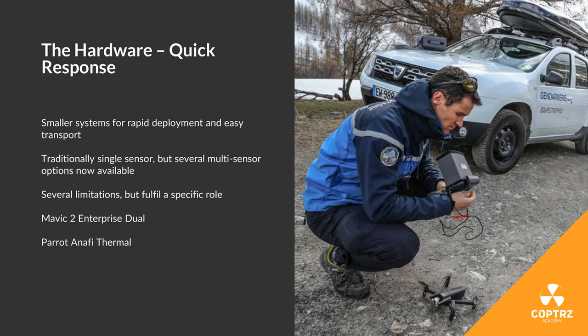Traditionally, these have always been single sensor, so you've just had a visual camera. There have been some that have come out with great visual cameras like the Mavic 2 Pro, which was fairly recent, has a fantastic resolution camera, but it is just a single sensor. There have now been some multi-sensor options released, like the Mavic Enterprise Dual and the Parrot Anafi Thermal. Both of those have very similar visual cameras. The thermal camera built into them is the exact same resolution, but the visual camera on the Parrot is slightly better. But then the Mavic has some features like a speaker and a spotlight, which makes it better for some people in some applications.